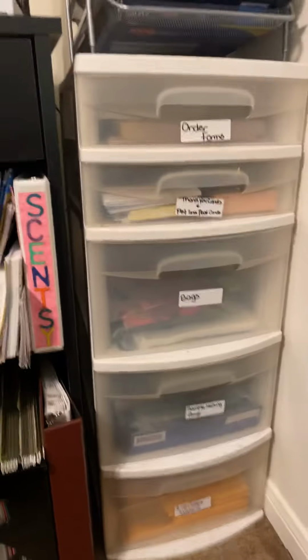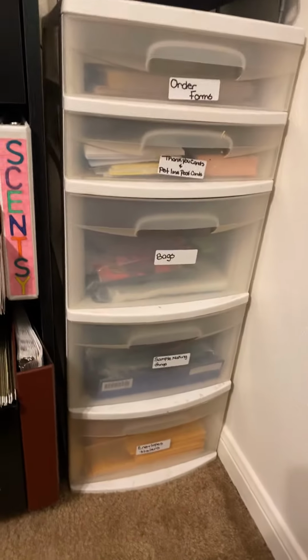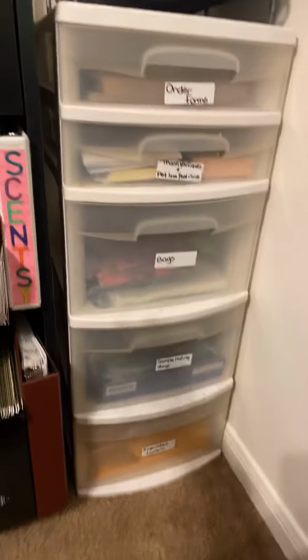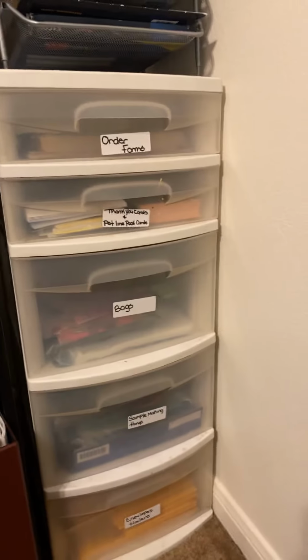So this is one container. It has everything that I will need when I'm running my business. It is close to my desk. Some things I will take out and put either in that rack or in this rack up here because I need them for close convenience. Or I'm going to put a rack here, and that's going to be the open area, right? So boom. Everything's labeled. As you can see, we have order forms, thank you cards, and pet line postcards.